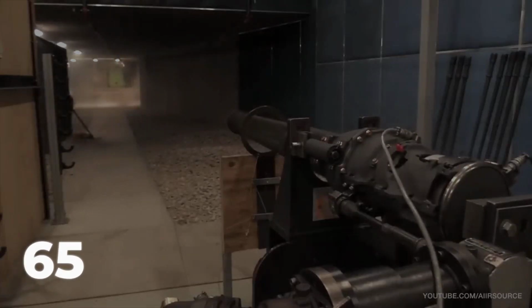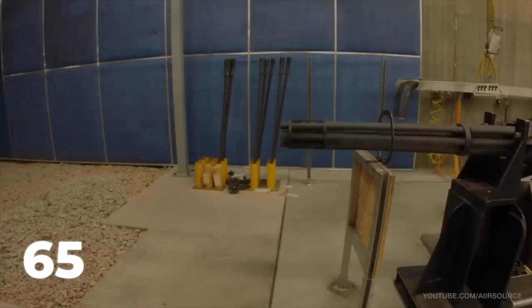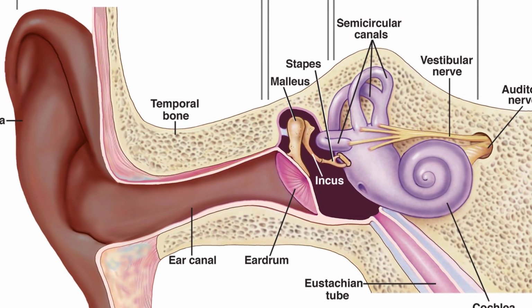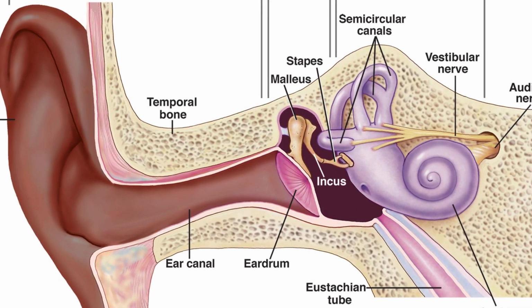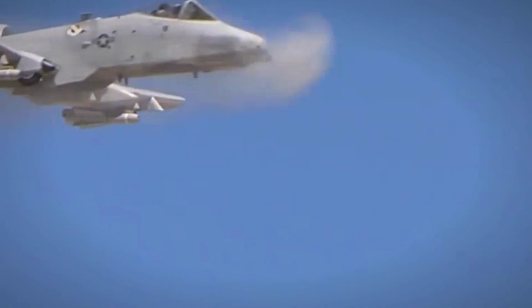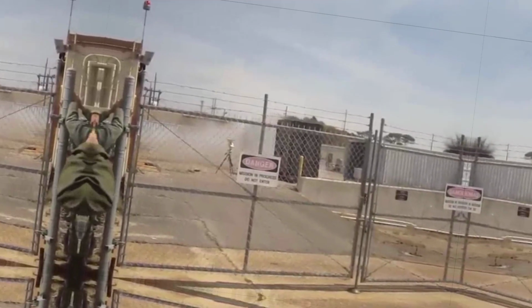At 65 rounds per second, individual shots occur every 15 milliseconds. The human ear resolves separate sounds only down to about 40 to 50 milliseconds. The gun fires 3 times faster than human hearing can distinguish, creating the famous BRT. And because rounds travel at nearly Mach 3, they arrive 2.4 seconds before the firing sound reaches the target. You are hit before you hear anything.